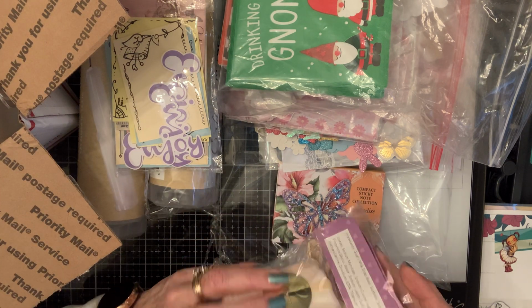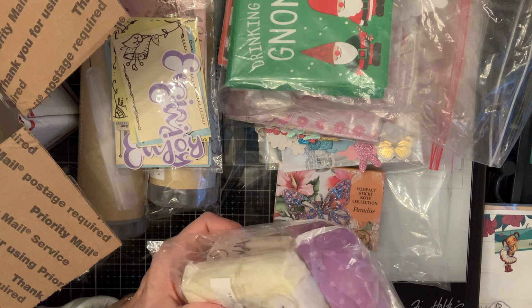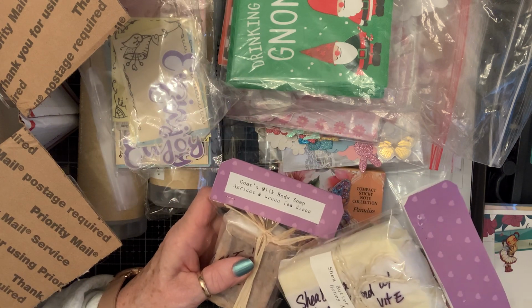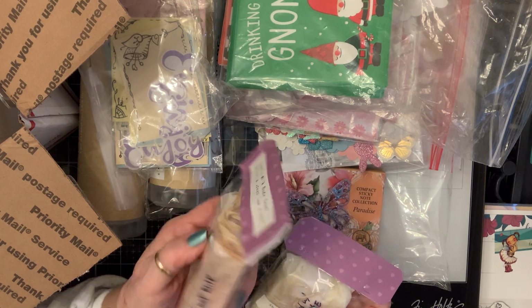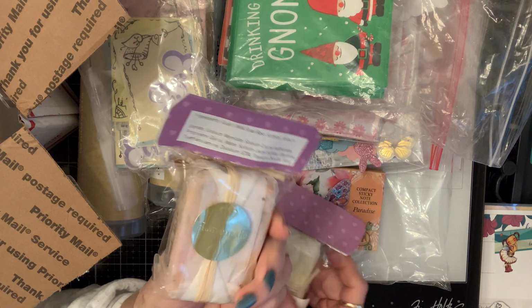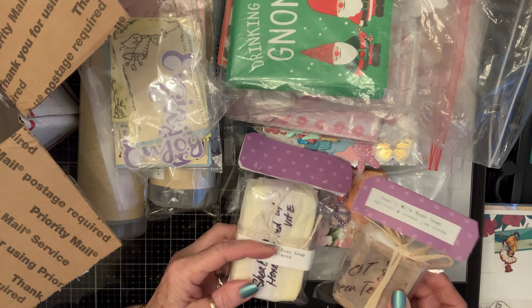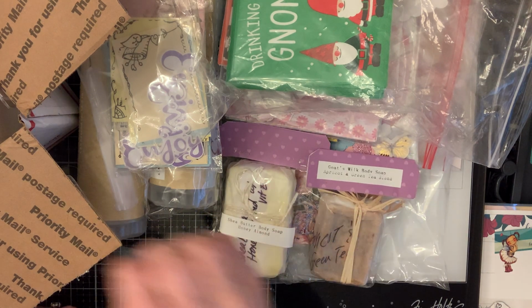Look, she sent me some shea butter soap. Do you make soap, too? I love homemade soap. Love it. Shea butter body soap. Oh, man. Apricot and green tea. Oh my goodness. Wow, I didn't know you made soap. How cool was that, y'all? You made soap? I mean, yes, I'm pretty sure she made it. Thank you.